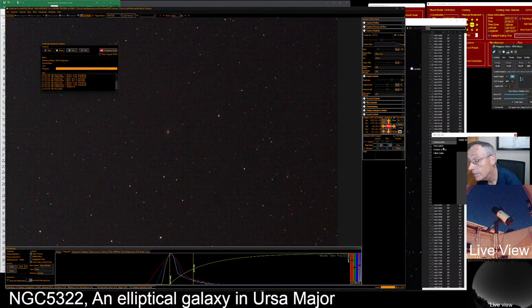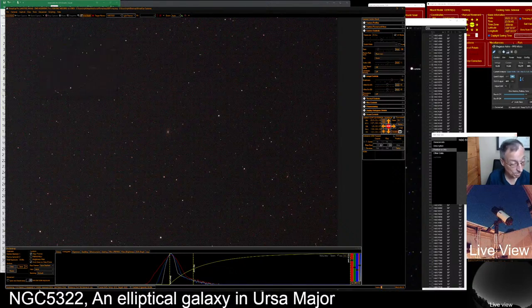Galaxy type E doesn't really get given in our planetarium software. But right there it is in the middle. Now let's do a color balance.